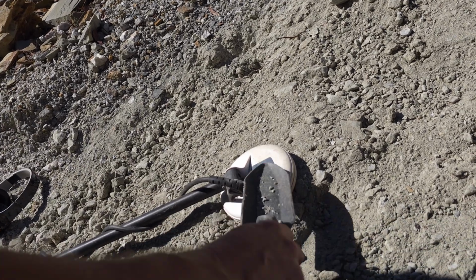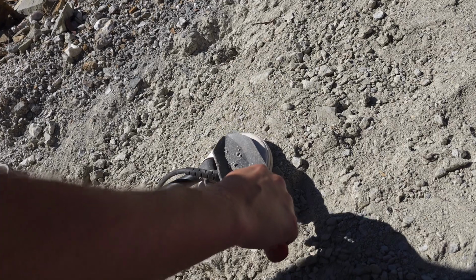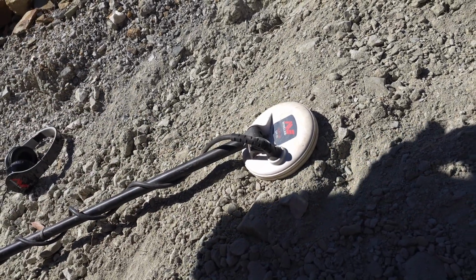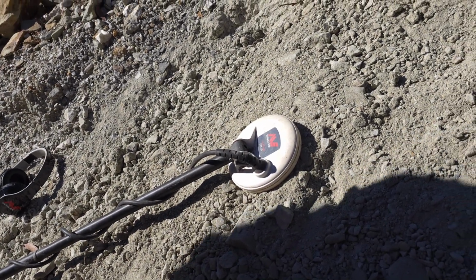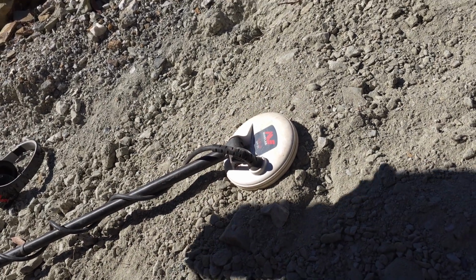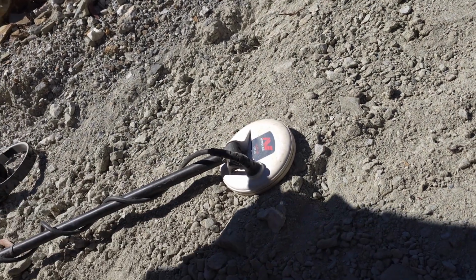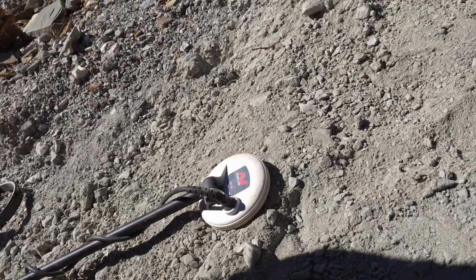Can you see the lead shot? No. It's one of those 4 or 5 bits, isn't it? One of those 4 or 5 bits of material. If it's one, it's got to be like gold. You're not sure about it, you don't want to throw it away. That's a go.